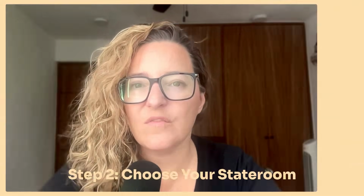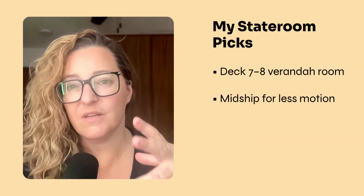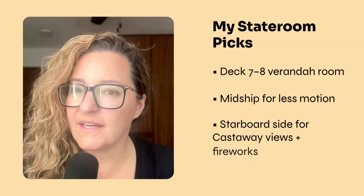I will tell you that for me, what I usually do is I book deck 7 or 8, usually a veranda room, and usually midship, although not always, because midship will give you less movement when the waters are choppy. Plus, be equidistant to different elevators and amenities on board. And I like to do starboard side, not port side.